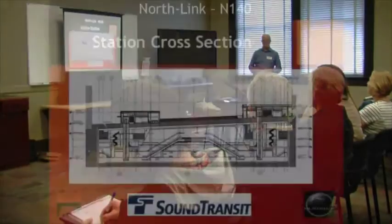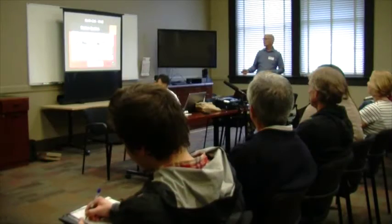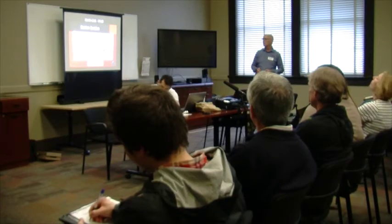This is a cross section. So you can see the south entry here, the north entry, and all the guts and feathers that's below grade. And then the future TOD you can see would eventually be constructed clear over the top of the box. Basically swallow the head houses.